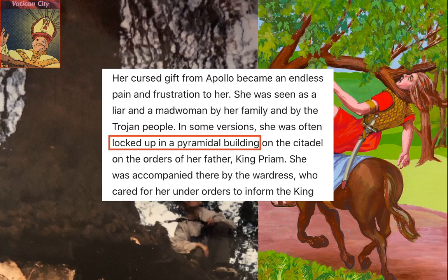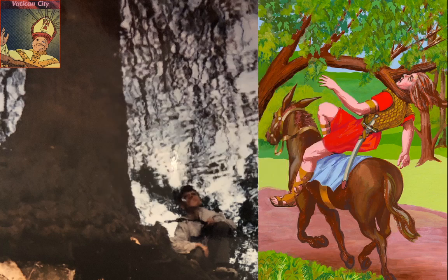Her cursed gift from Apollo became an endless pain and frustration to her. She was seen as a liar and a madwoman by her family and by the Trojan people. In some versions, she was locked up in a pyramidal building, locked in the pyramid, on the citadel, on the orders of her father, King Priam. Reminds me of Hiram, Tyre. She was accompanied there by a wardress, who cared for her under orders to inform the king of her prophecies.